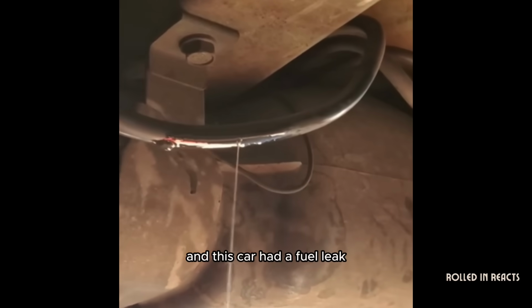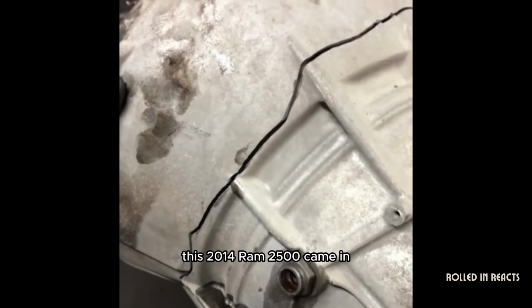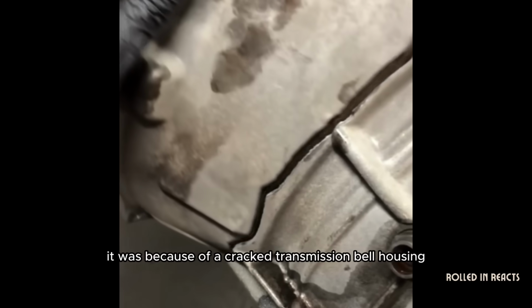And this car had a fuel leak after the customer had tried replacing some hoses by themselves. This 2014 Ram 2500 came in because the customer complained about a clunking noise. Turns out it was because of a cracked transmission bell housing.